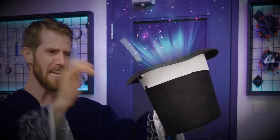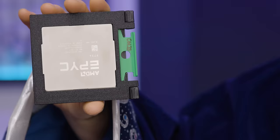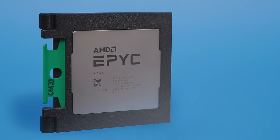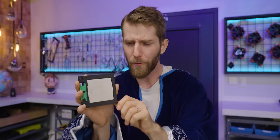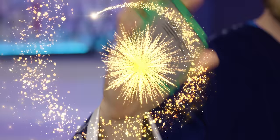Ladies and gentlemen, AMD has done it again! The Epyc Bergamo 9754 crams 32 more cores into the already well-stuffed SP5 package of Epyc Genoa for a total of a whopping 128 cores in the palm of my hand. Whoa. Or is it? Yes, it is.